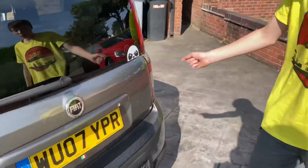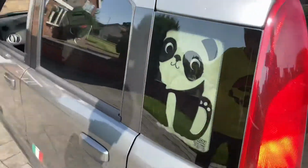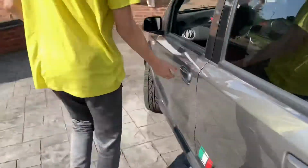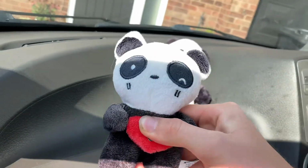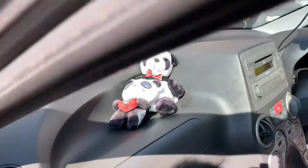Another Panda. Oh, Panda check. Oh, yes. Panda there. One, Panda two, there. 3, four. 4, 5. Bounce to the passenger side. 6 and 7. And do you know what the funny thing is? What's the funny thing, Daniel? Yeah.